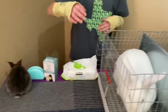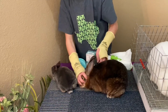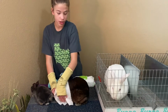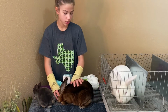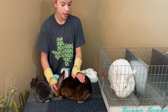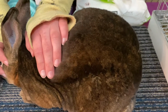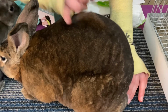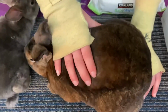Now I'm going to get my senior buck out. And I'm going to pose him. Take my baby wipe, once on each side, and then repeat with my hands. And if you come up close, you can see the Rex fur standing. You can see the difference between this patch and this patch. One's standing and one's not.